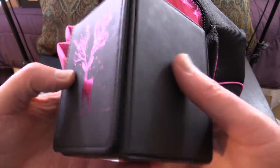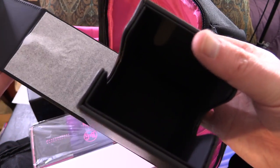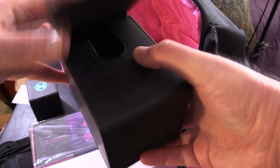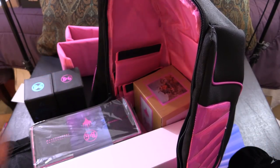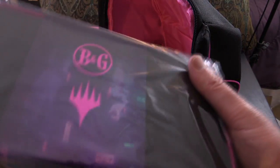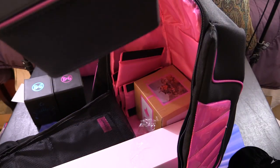So a nice shiny finish on that one. And again, opens up much the same way. I think that would hold 100 sleeves quite comfortably. Or sleeved cards, I should say. Now, what is this? We've got this big, I think this is maybe an even bigger deck box. And some of the more fiddly stuff, I'll open that up separately and we can zip through it a bit quicker.